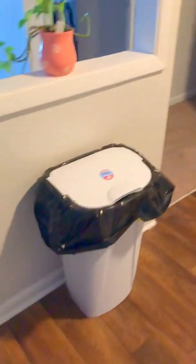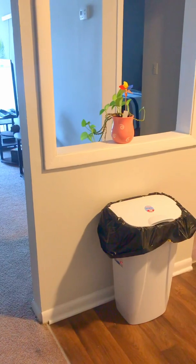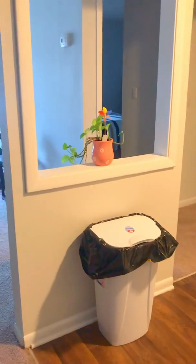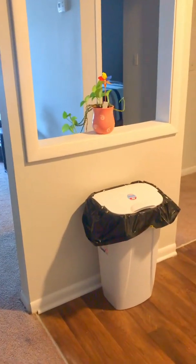I did see on Pinterest this little area, because this is an odd little thing that I have right here. When I moved in, someone else that had moved in had decorated it somehow. But I'm still trying to figure this out.